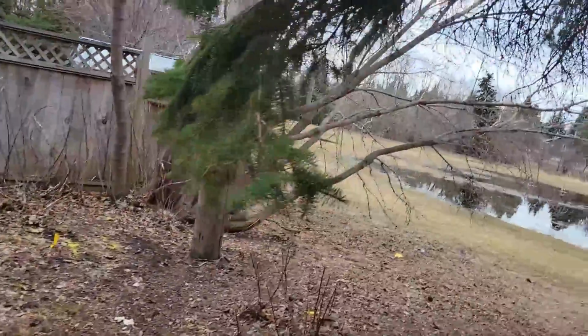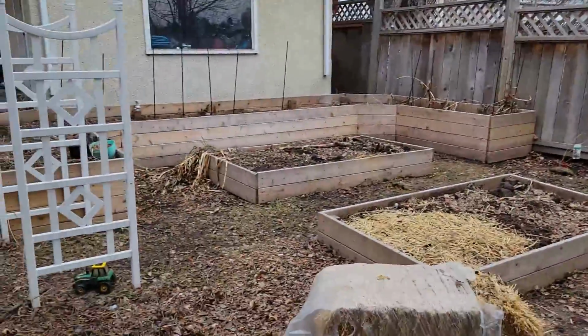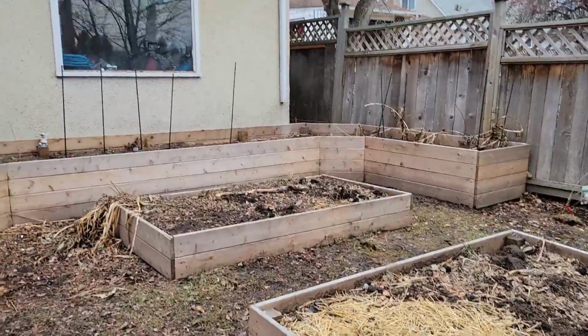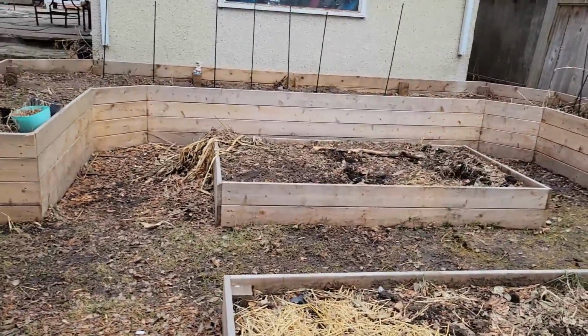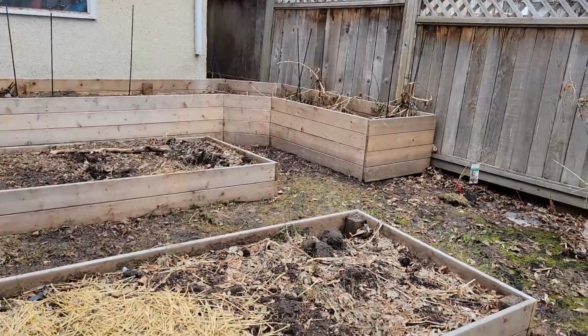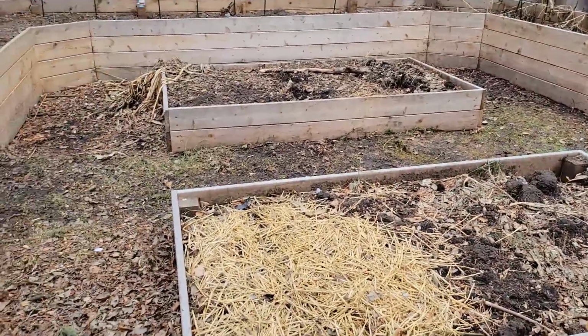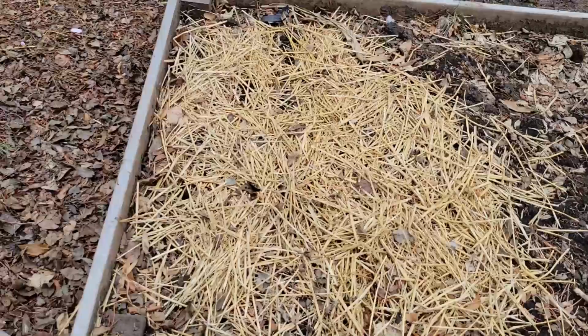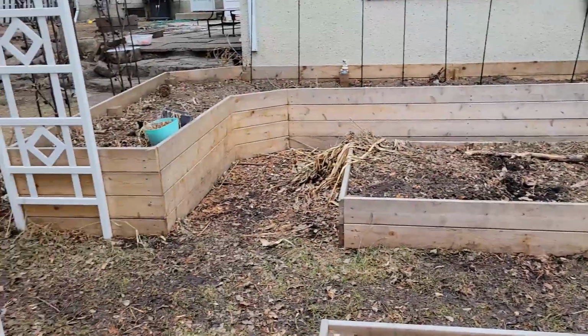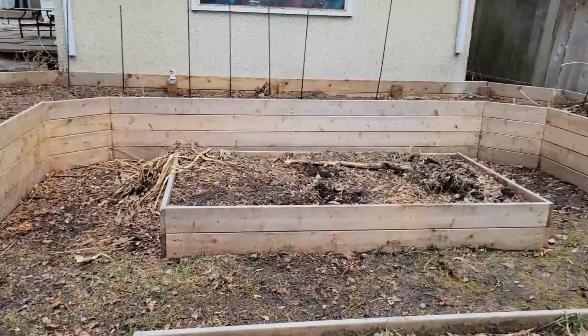There's a field in our backyard. And yeah, this is our project from last year. We started a garden and it just looks absolutely amazing. I cannot wait. I have garlic planted here where all the straw is. And I'm just super excited to get in here.